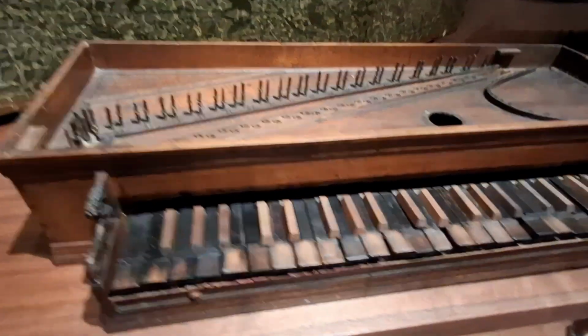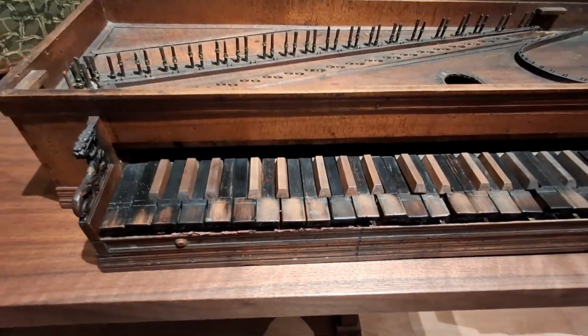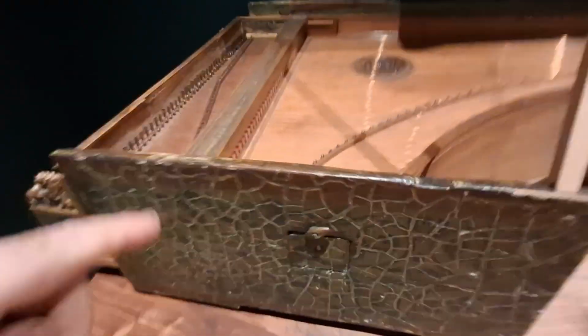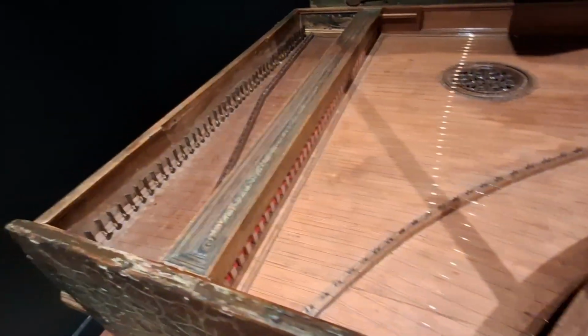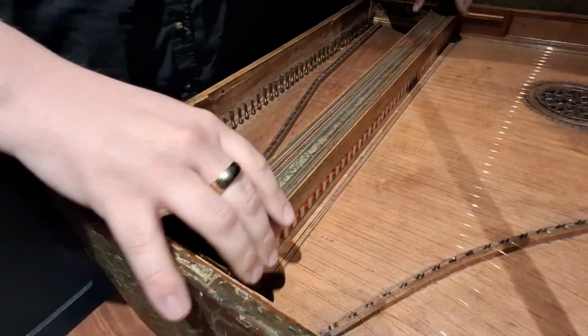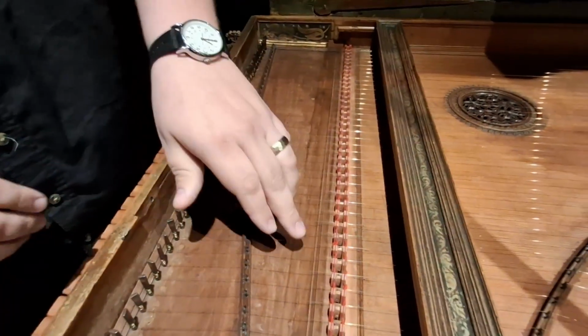And you make the music by hitting the keys. This one is not anywhere near playing condition right now. And then you hit the keys and they are struck by the hammers. Is that what they call them, the hammers? So the harpsichord does not actually have any hammers. You'll see.